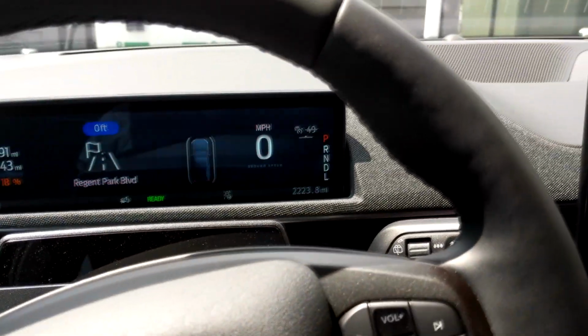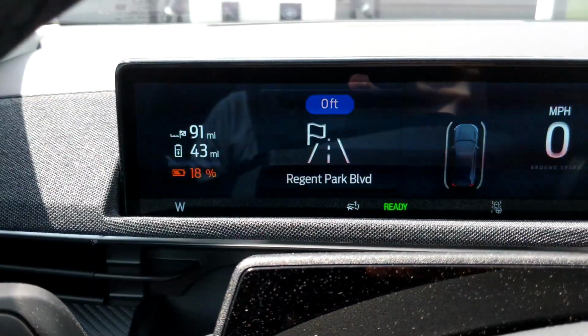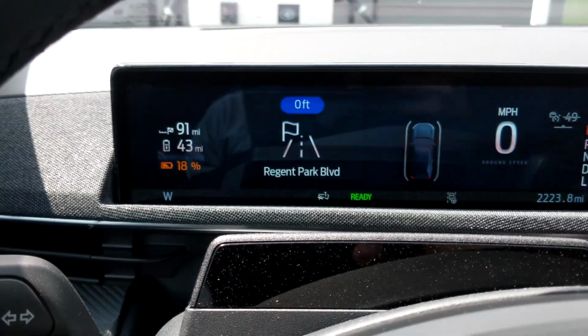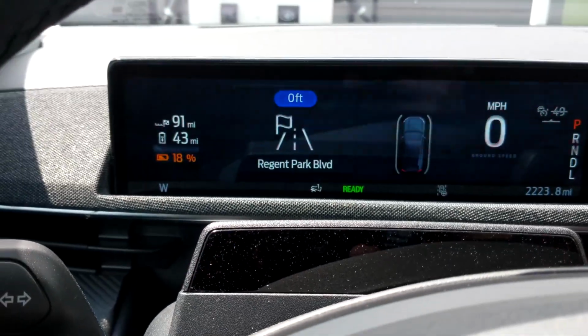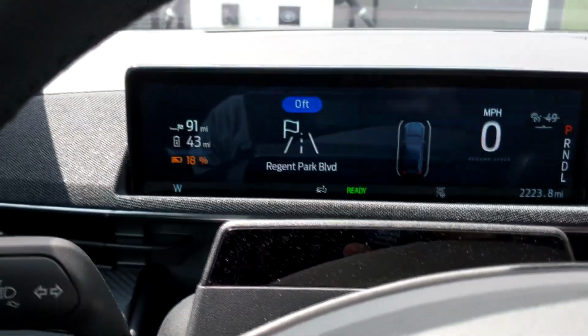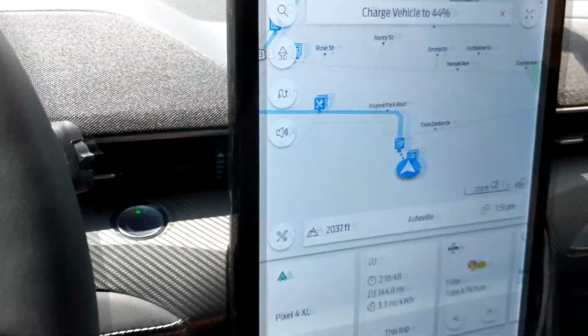All right, made it just fine to the Sam's Club here in Asheville, North Carolina with an 18% buffer. So, I mean, they were saying about 13% less than what we left with, which would have brought it down to about a 5% buffer getting here. That's a little close in my opinion, but that's all right. It says we still had a 43-mile buffer left in the battery, so here we are.